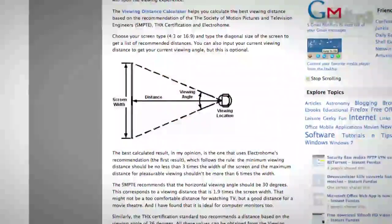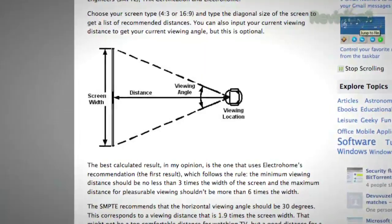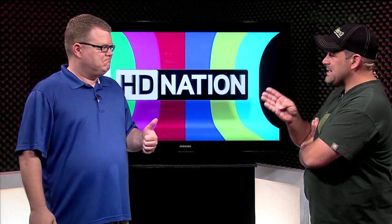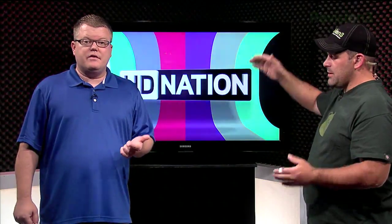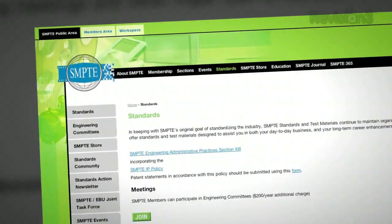It's recommended that a 30 to 40 degree horizontal viewing angle be used to keep it immersive, yet close enough to the display so you can pick up all the detail, but not too far so you're not losing detail because your eyesight can't discern the detail being presented to you. Which gives us an actual way to mathematically compute how far you should be sitting from a particular diagonal screen resolution. Totally. The SMPTE, the Society of Motion Picture and Television Engineers, have a good standard.